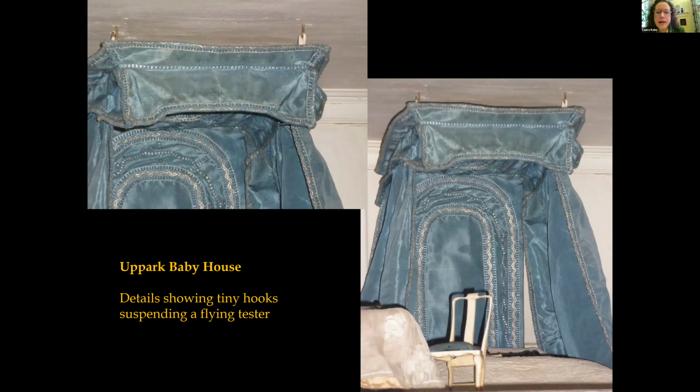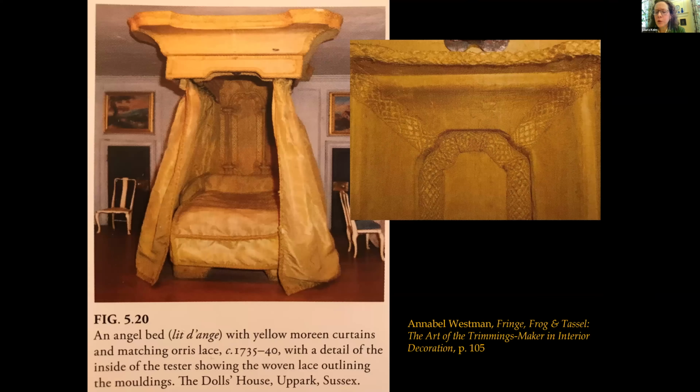for these beds, and it started to really confirm in my mind how this may have worked at Stenton, with that surviving bedstead at Handel House, owned by English Heritage, with new upholstery, and thinking about how we might be able to ultimately install something ourselves. And here's also a little detail of the yellow bed in the Uppark baby house as well.